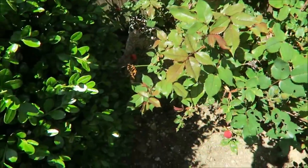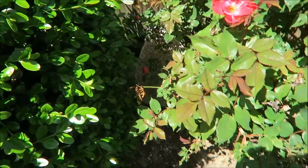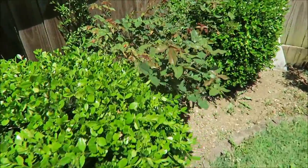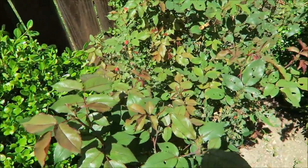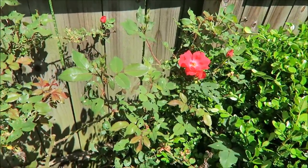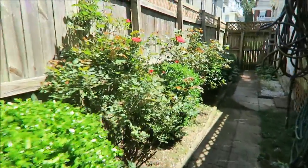That is so awesome. Look, there's another one down there. I hope you all can see these. Oh, and here's another one. Now this, oh yep, there's some buds on this flower rose bush. And then this one's open. I'm so excited.